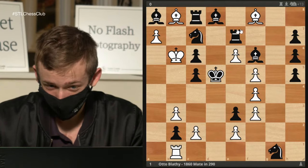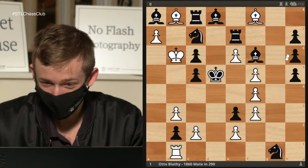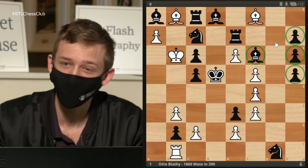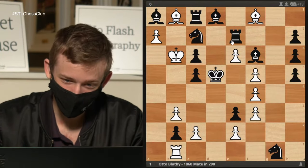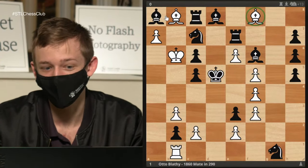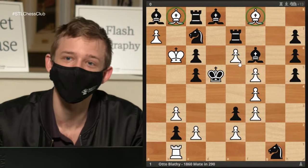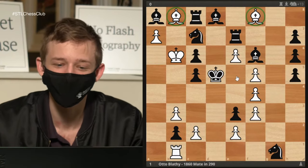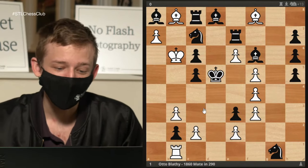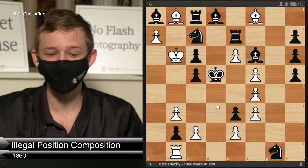We have the correct number of pieces, technically. Black has 7 pawns and 2 dark squared bishops. White has 8 pawns and 2 dark squared bishops. So that's why it's pretty clearly illegal. You can't get 2 dark squared bishops and have all 8 of your pawns. But it was composed way back in 1860 by Otto Blathy.